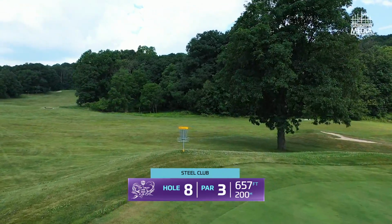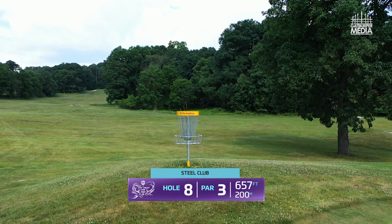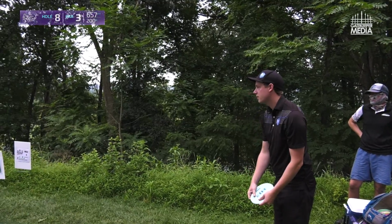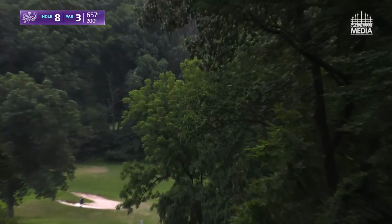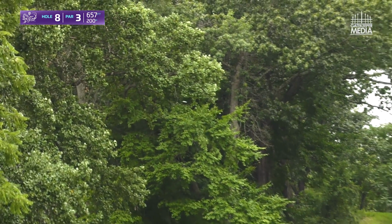And then you've got to be careful with the upshot. You can see how severe that slope is behind the basket, and then you've got to watch the green in front of you too. So it takes a little bit of control. I think we could probably adjust this hole for next year's tournament to make it a little bit better. But let's see how these guys handle it.